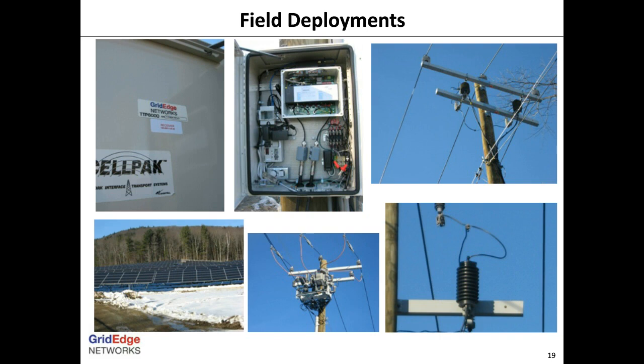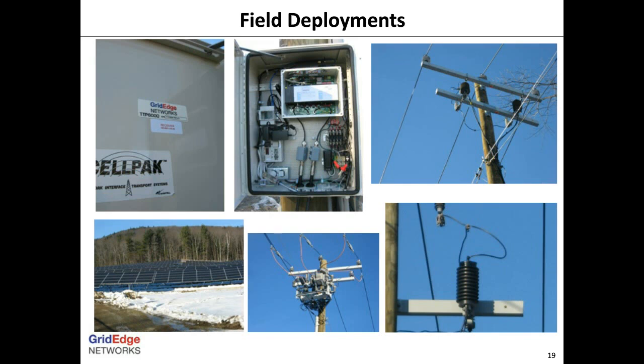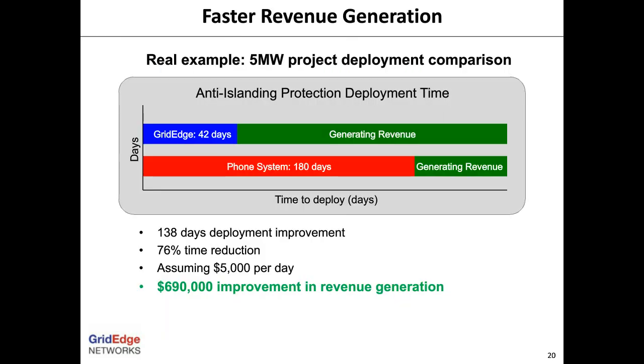So the next two slides illustrate the economic benefit of the DGP solution to an IPP customer. This is a real case in 2014 when an IPP approached GridEdge with a request for a quote on a new greenfield solar project. They were instructed by the utility that DTT is required for their project, and they should approach the phone company directly. When they did, the carrier told them to get in line and wait 6 months for the phone line installation since their queue was already full.